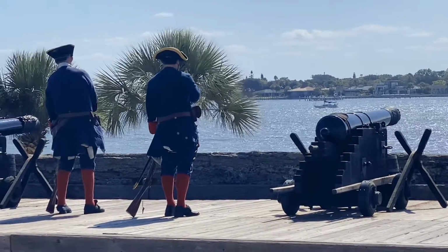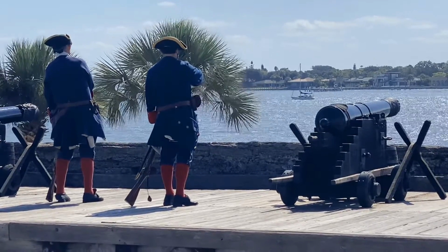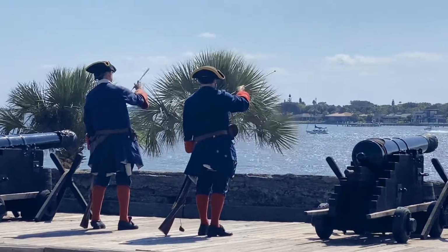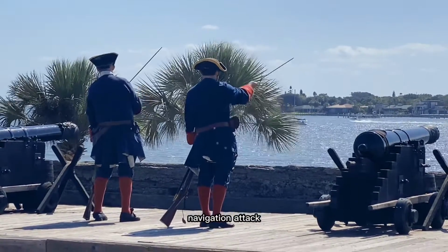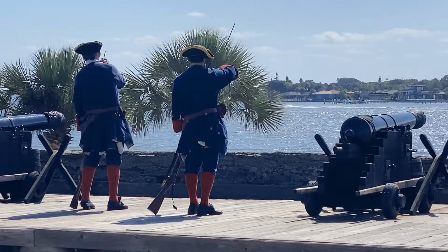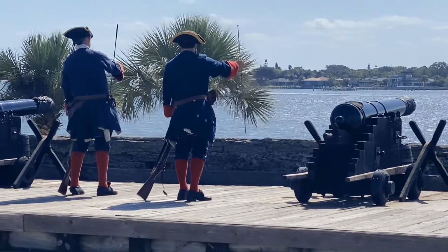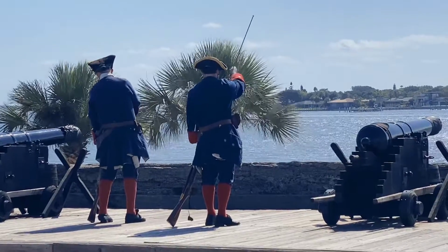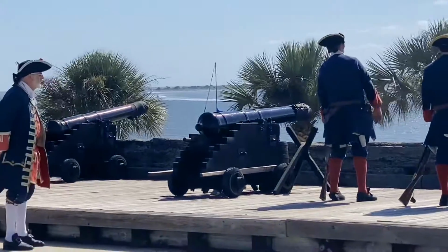Load with cartridge. 6 minutes. Draw the ramrod. Ram the ramrod down the barrel. Return the ramrod to its place. Don't put it away, you can't fire again. You have to push that ball all the way down.